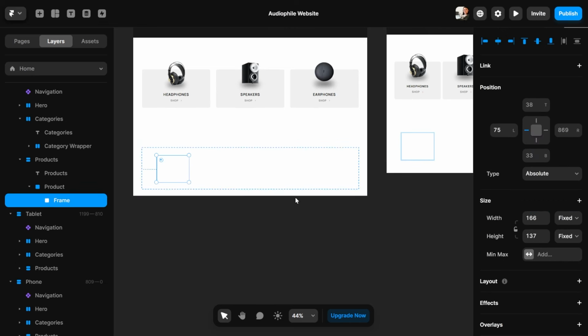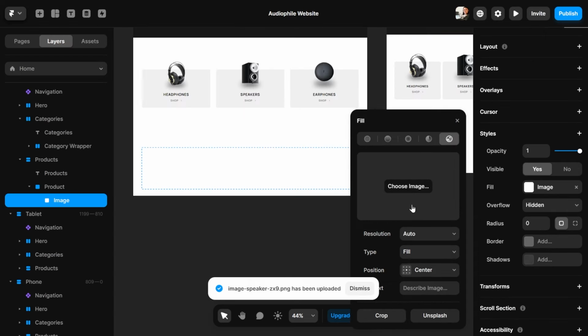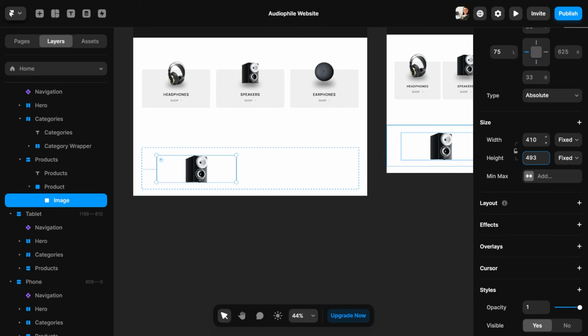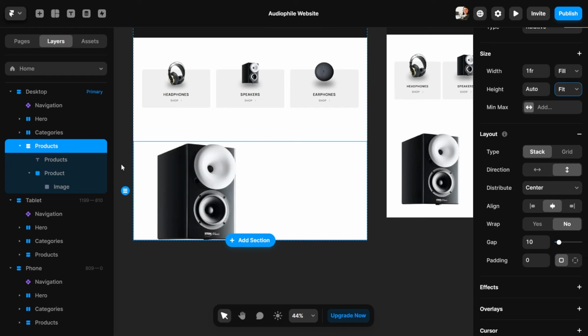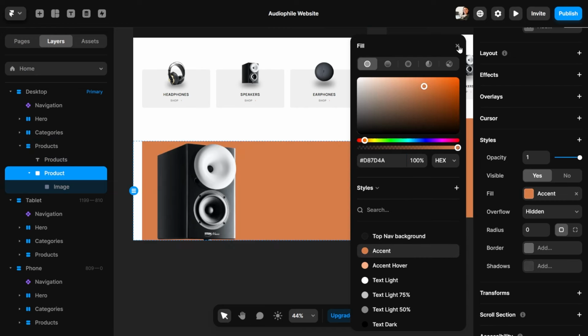In the product, I created a new frame and set the fill to image and added in the speaker image. I set the fill type to fit so the image wouldn't get cut off, and then manually sized the image to match the design. And then I set the height of the parent product stack to fit content so that it wouldn't crop out the image. Next was adding the orange background color, which I'd already saved, so thanks past me.